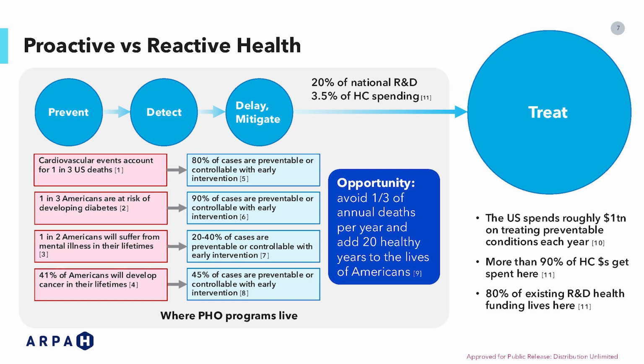And the reason we care about this is that a lot of our national investment today, in fact, the vast majority of our national investment today in healthcare and healthcare R&D is spent on how to treat patients and how to do that better. And that's a worthy cause, but a significant portion of our health problems are actually in the space of preventable disease.